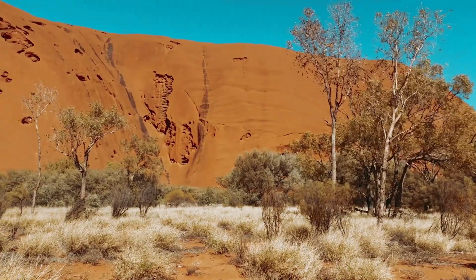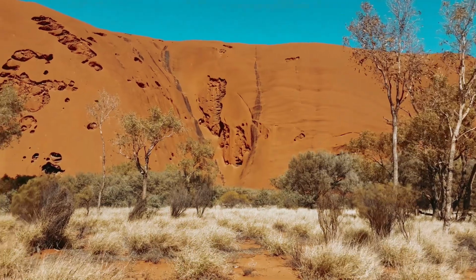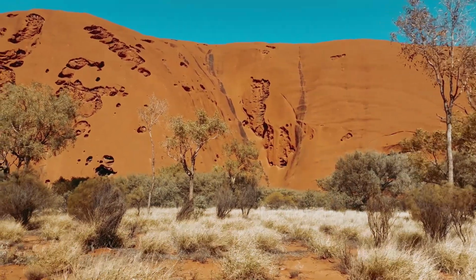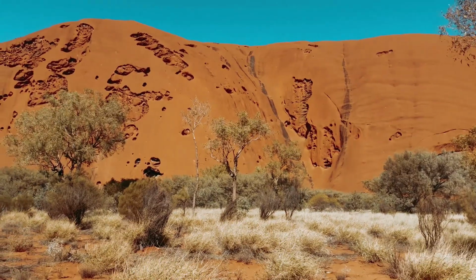As afternoon transitions to evening across the Australian interior, the quality of light changes dramatically. During the golden hour, when the sun sits between 10 and 2 degrees above the horizon, the low angle of light intensifies the red hues of the landscape.